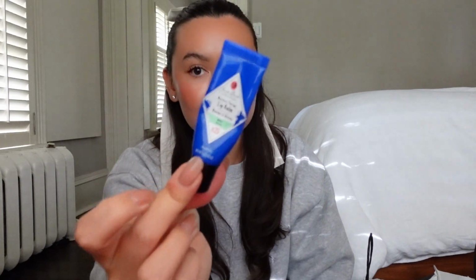Okay. I have two of these. I don't know where the second one is. I think it's still probably downstairs somewhere. These are the Jack Black Moisture Therapy Lip Balms. If you are the type of person whose lips in the corners get all white and gunky throughout the day, which mine were, and or if your lips peel with certain products, try this.